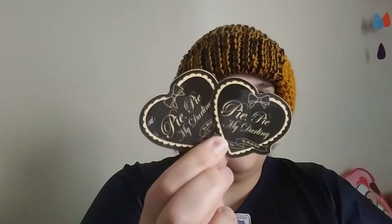So whenever I go to the VeganMania, I always go to Pie Pie My Darling, because I like their cupcakes. Last year's cupcakes seemed just a little bit better. This year's was really moist, but I think last year's had a chocolate chip cookie inside of the cupcake, and it was super good. It was good this year, but I think last year's was really good. But with every purchase of the cupcakes, we got little stickers.